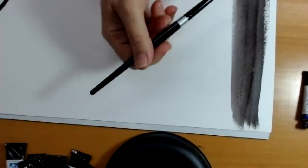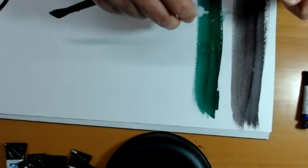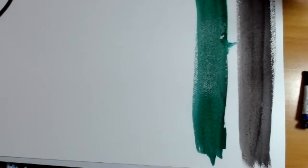Okay, so this one right here is the Bloodstone Genuine. So this, we add water to it. Is the Cascade Green. It's Cascade Green with some of the Bloodstone.